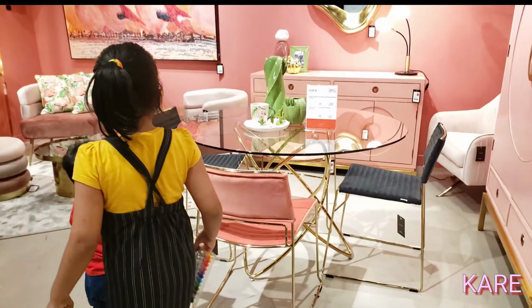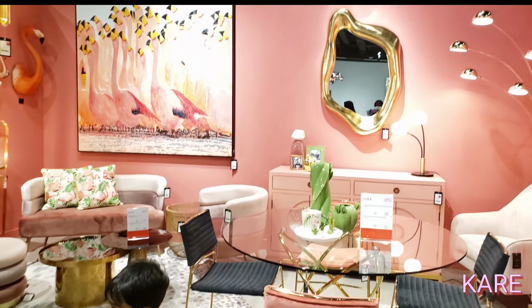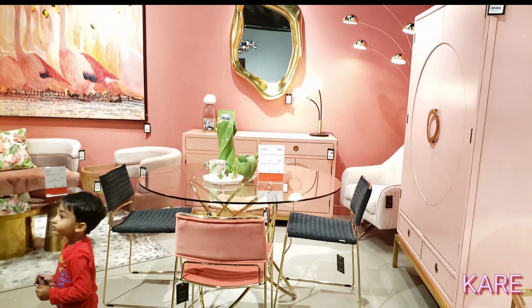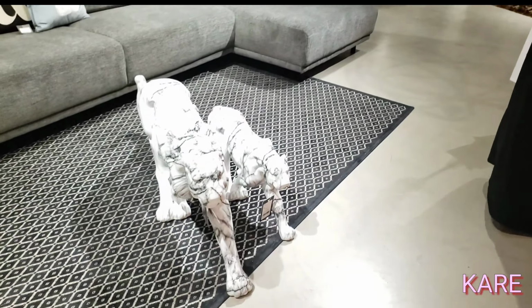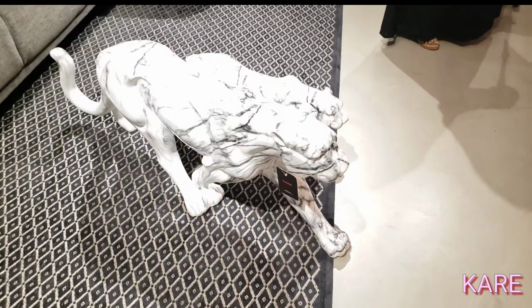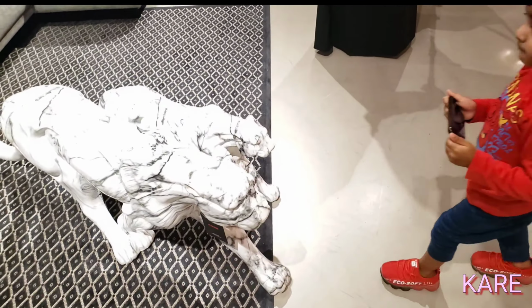Wow, look at this pink room. I will love it in my room. Oh, it's so beautiful. Look at this white tiger, it has full stripes.